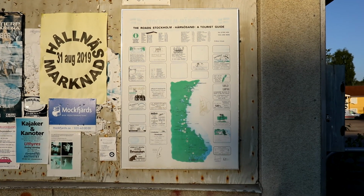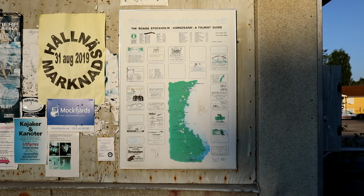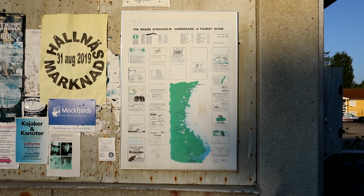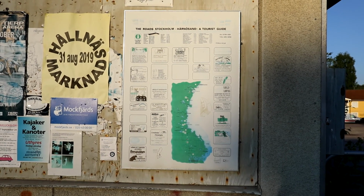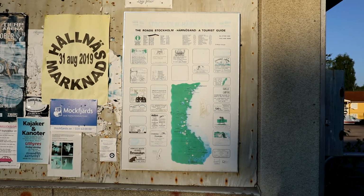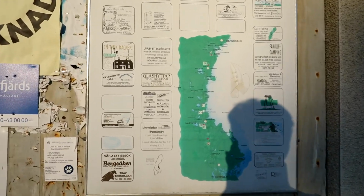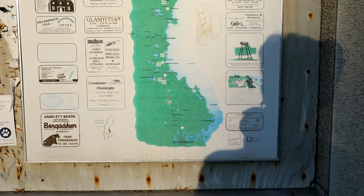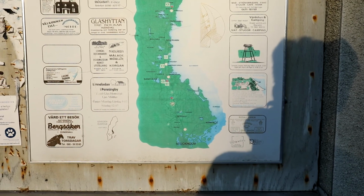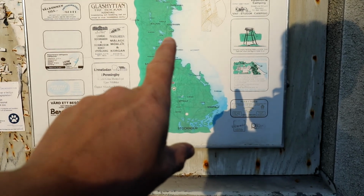This is an old map of the road from Stockholm to Härnösand, a tourist guide. Apparently this map is really old. You can see that the colors have faded away. It's still possible to see what's actually there. Let's go a little bit closer. Right now, over there somewhere, which is Månkarbo, we're going to travel over to Söderhamn, which is basically over there.